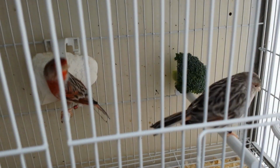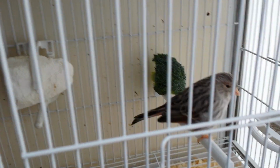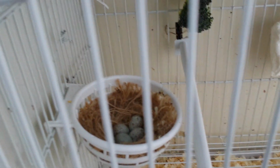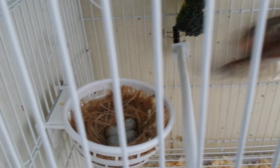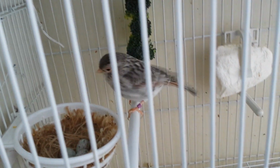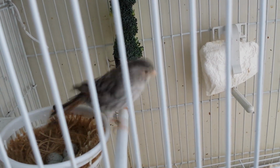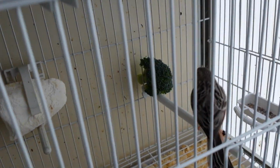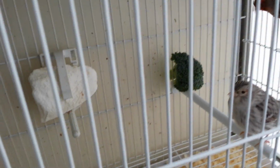So down here I got my pair of Agatha red mosaic. That's the female, she's pretty, and that's the male. They have 4 eggs right now. It's their first round. They all fertilized. I just checked. Few of my friends, they say it's quite hard to breed in, but that's my first time. I got 4 eggs in the nest.